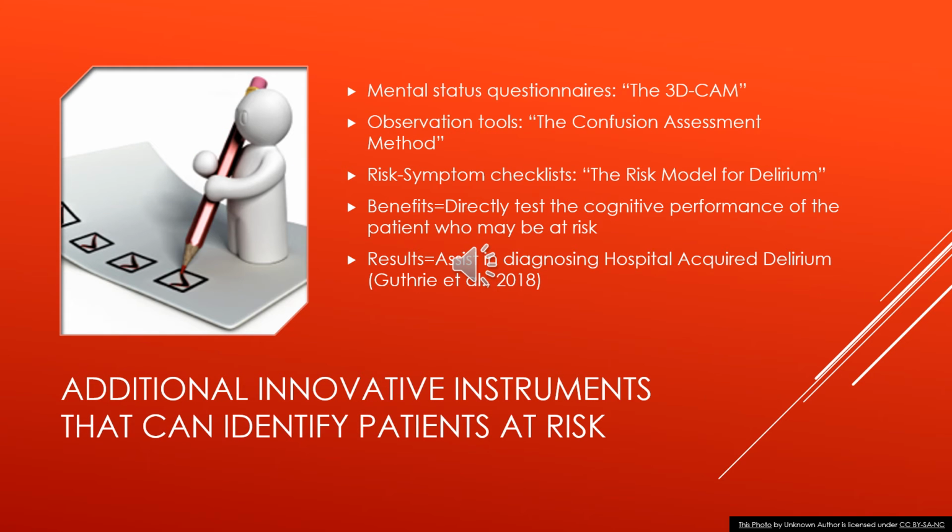In addition to the predictive delirium model, other instruments and assessment tools, such as the 3D-CAM, the Confusion Assessment Method, and the risk model for delirium, are innovative instruments that we can evaluate in our initiative and plan for decreasing and creating a process that addresses the incidence of hospital-acquired delirium.